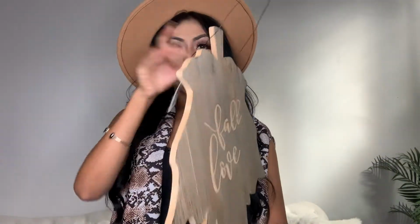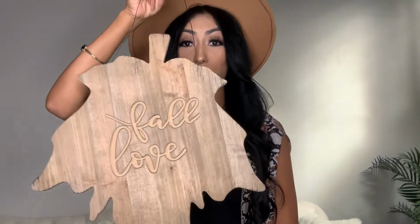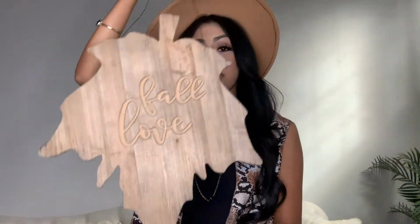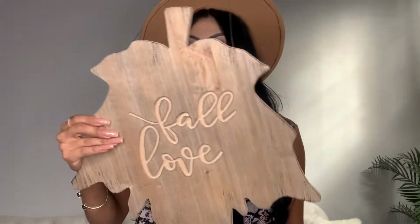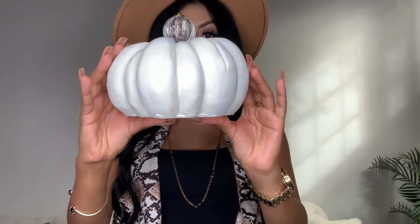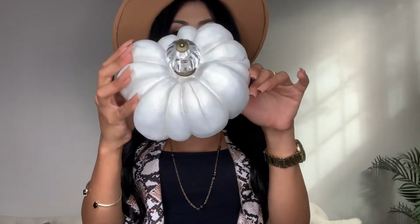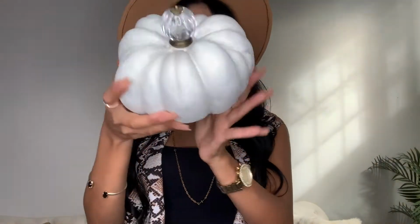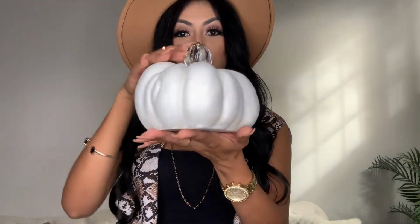I got this sign that you can just hang on a wall or outside of your door, and it just says Fall Love. I love how simple it is. It's just wood. It's really cute. So this one was $12.99. I found this gorgeous pumpkin. It just looks so girly and elegant. This one was $14.99 and I just got one of them. I'm probably gonna put it, I don't know, in my living room. And that was everything for At Home.